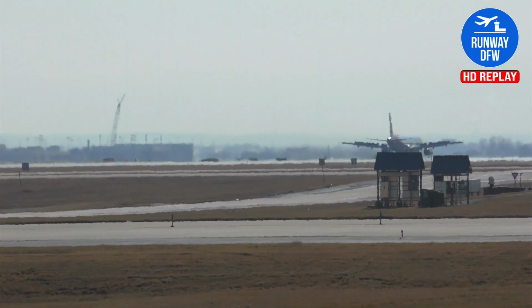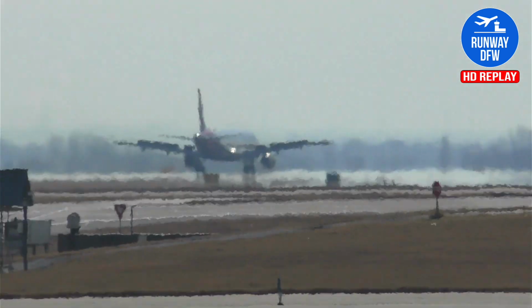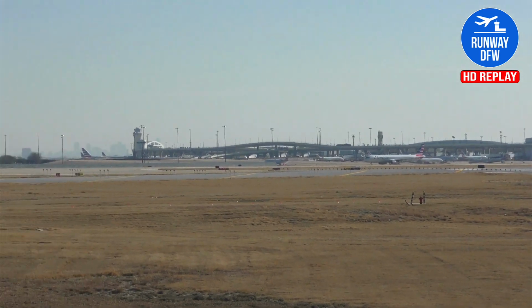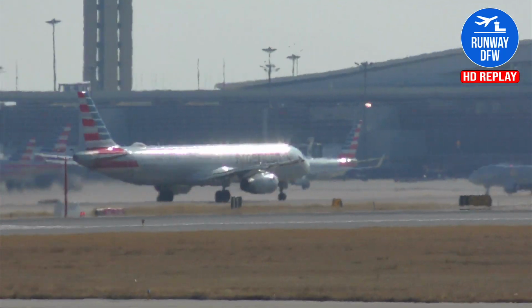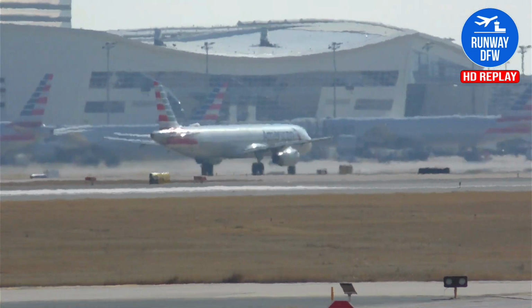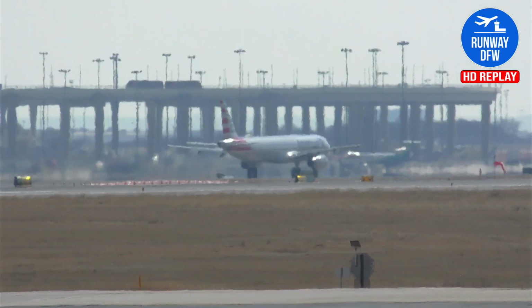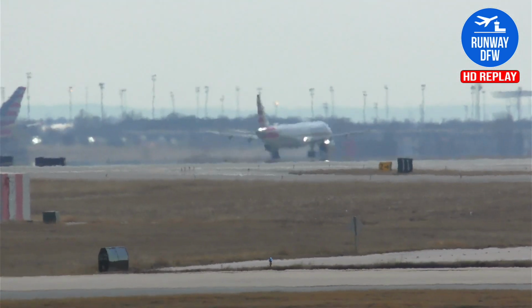As you can see, we've got a nice, clear, unobstructed view of runways 18 left and 18 right. But while the view is unobstructed, we don't get as close to the action as the plane spotting sites at some other airports are.